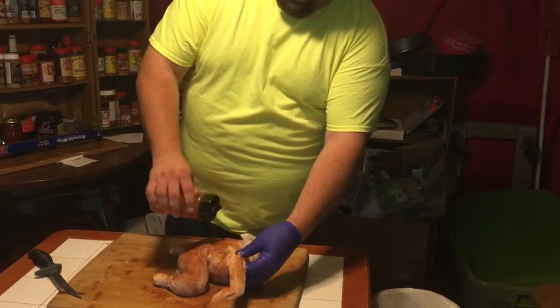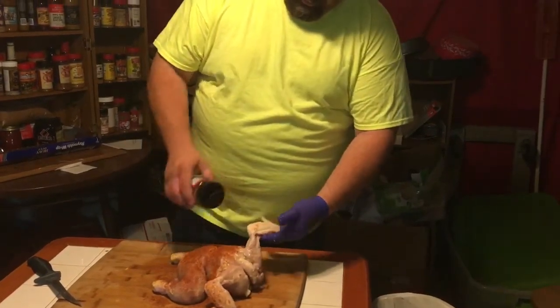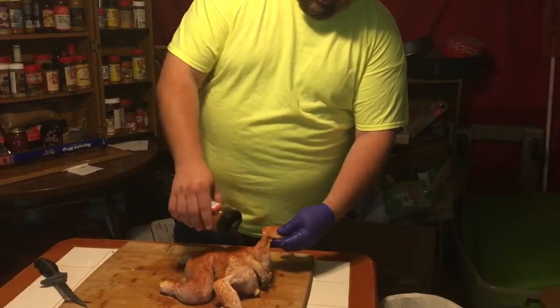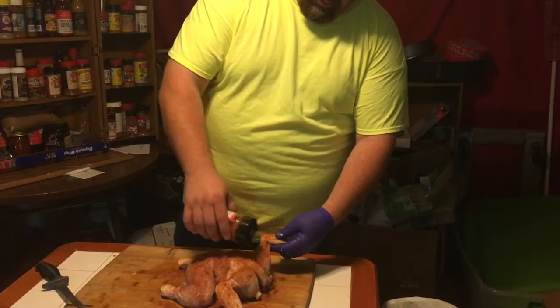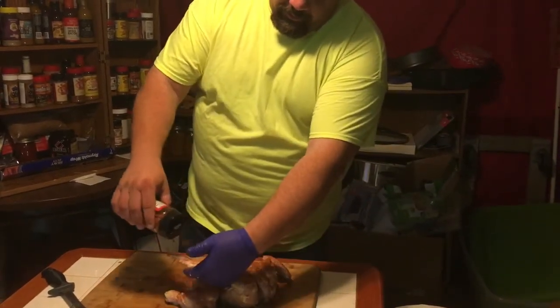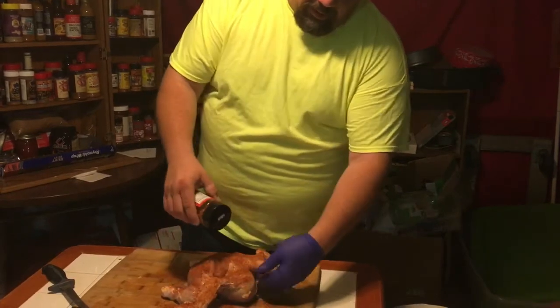I'm not afraid to put rub on it. And this is not like a savory with a sweet. No, there's not necessarily any spiciness in this. It's just a very nice savory rub. Sure get them wingtips good, huh?